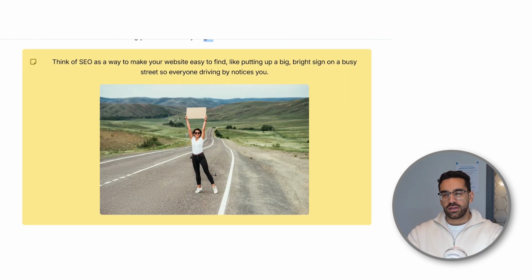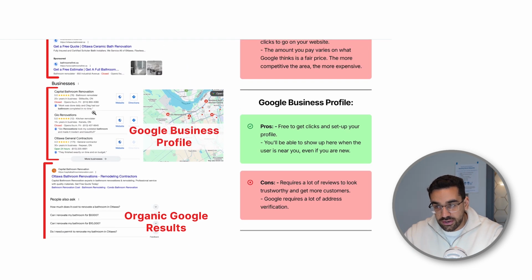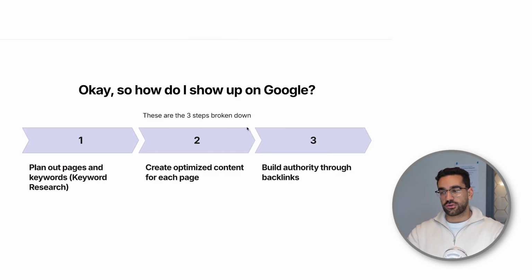And SEO, just think of it as a way that makes your website very easy to find. It's like putting up a big bright sign on a busy street so that everyone driving by notices you. So, if you're showing up here and in this section too, you're showing up a lot. So you're getting a lot of that real estate, meaning that you're going to get a lot of the leads and the deals. All right, so how do I actually show up on these sections of Google? And we're talking, again, only about the organic section.